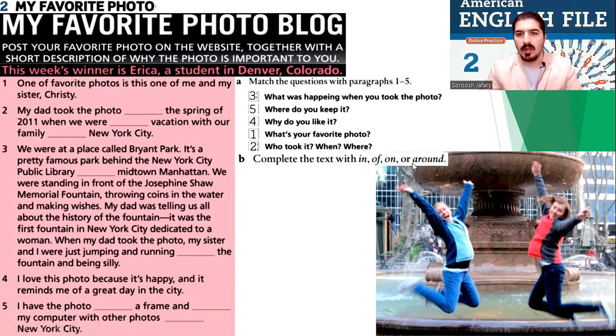Okay. Let me help you. All right. My dad took the photo in the spring of 2011 when we were on vacation with our family in New York City. Okay. We were at a place called Bryant Park. It's a pretty famous park behind the New York City Public Library in Midtown Manhattan. We were standing in front of the Josephine Shaw Memorial Fountain, throwing coins in the water and making wishes.